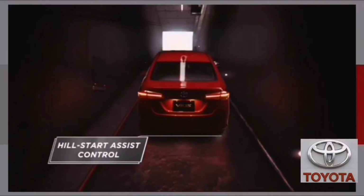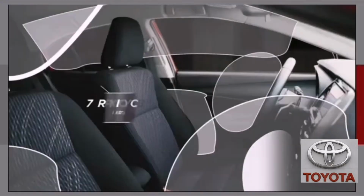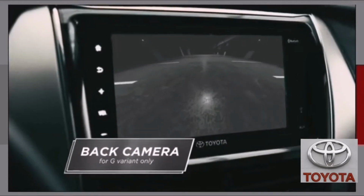The hill start assist control lets you safely advance from a full stop with ease when you're going uphill. 7 SRS airbags. The back camera gives you more control when moving backwards.